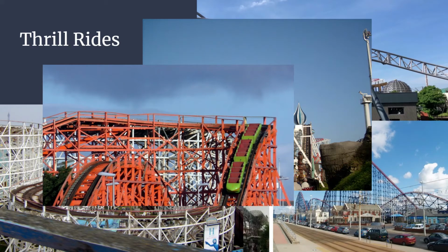This is the third Woody. There's another Woody that I'll explain in a minute. And basically it takes you around the top half outskirts of the park. And I do really like this one.